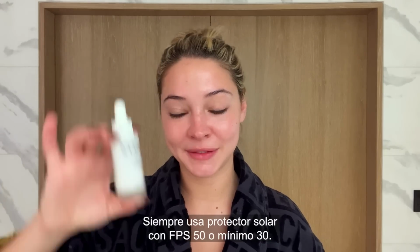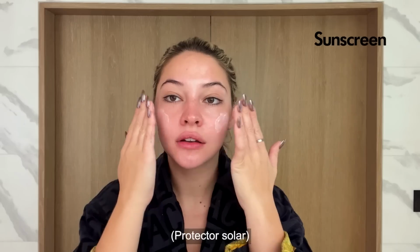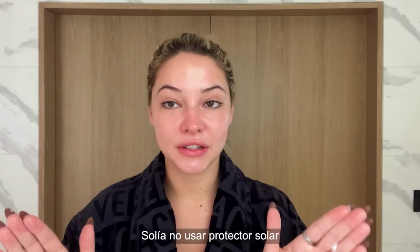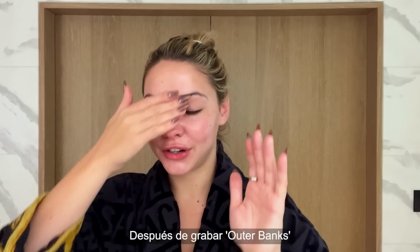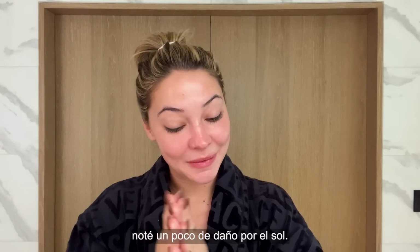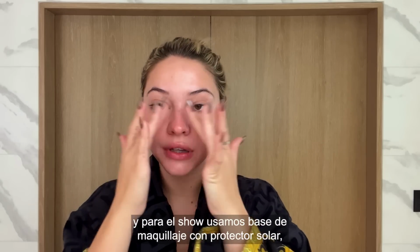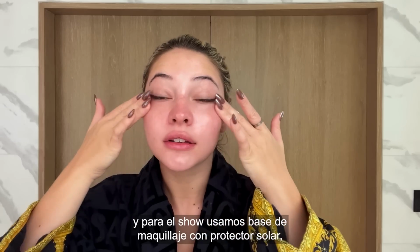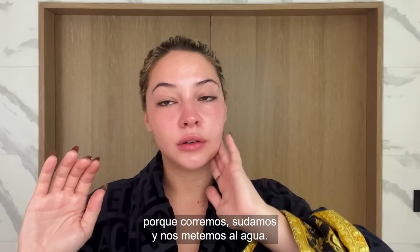Sunscreen, always. SPF 50, SPF 30 minimum. I used to not wear sunscreen a lot, and my mom always scolded me for it. Now, after shooting Outer Banks, I have noticed a little bit of sun damage. Now I've become really adamant about wearing it. For the show, we use foundation with sunscreen built in, but it's so hard because we're running, we're sweating, we're in the water.